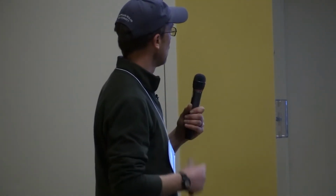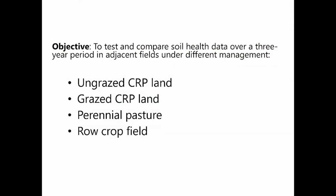Part of that is to hopefully show that grazing on CRP lands can improve soil health. So we're doing a 3-year study. We're 2 years into it. Next year will be the end of it. And we looked at ungrazed CRP, grazed CRP, crop ground, and perennial pasture.